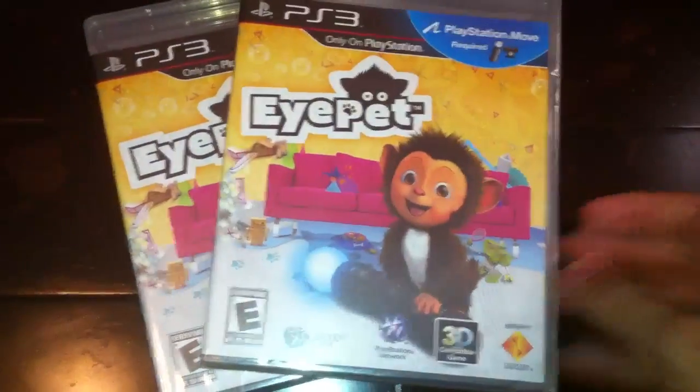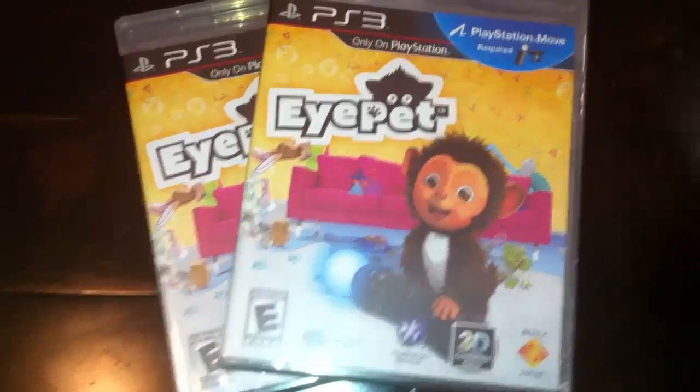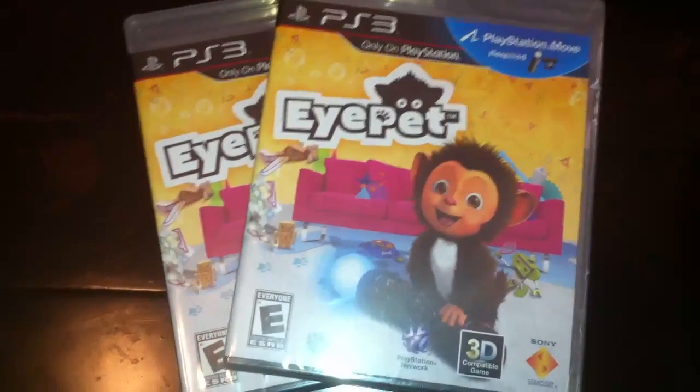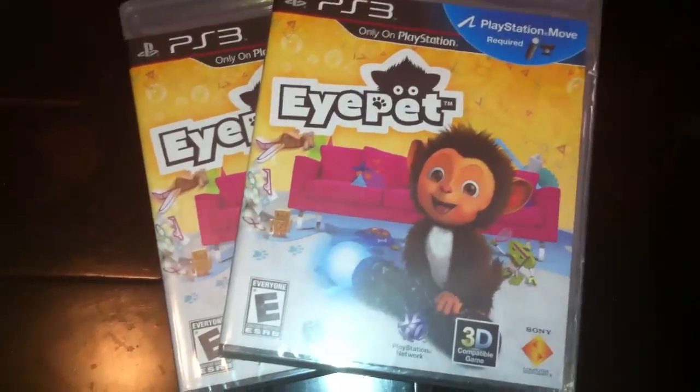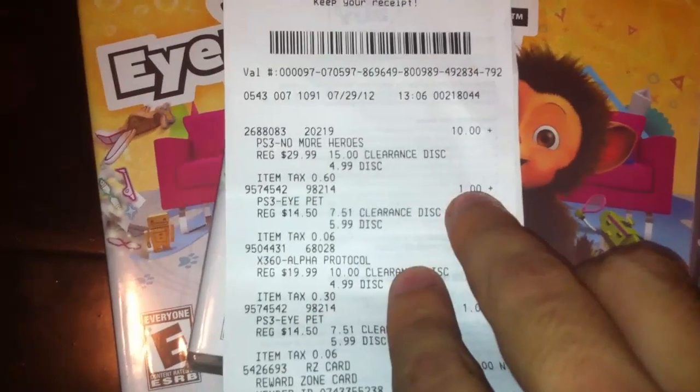These next two games, I actually picked up 2 copies of iPet, and these are actually on sale at Best Buy. And no joke, I've picked these up for $1 each. And I'll even prove it to you. Here's the receipt. iPet, $1.